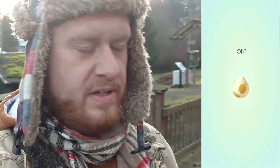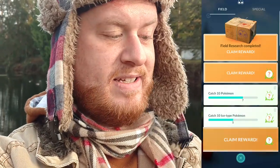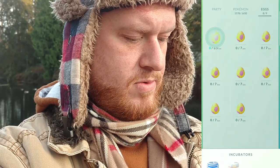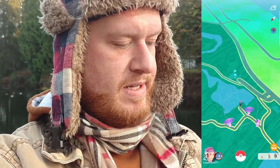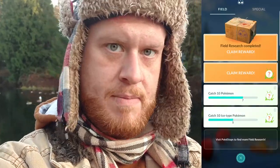So we have our little 5K egg hatching here with a perfect little background for us. Just a 5K, nothing special, nothing special. Let's see what that task gives us. Okay, so let's incubate two more eggs in hopes that those are babies, new babies or shiny babies. And then let's continue the hunt to see what these two other tasks give us. So, back to the hunt.